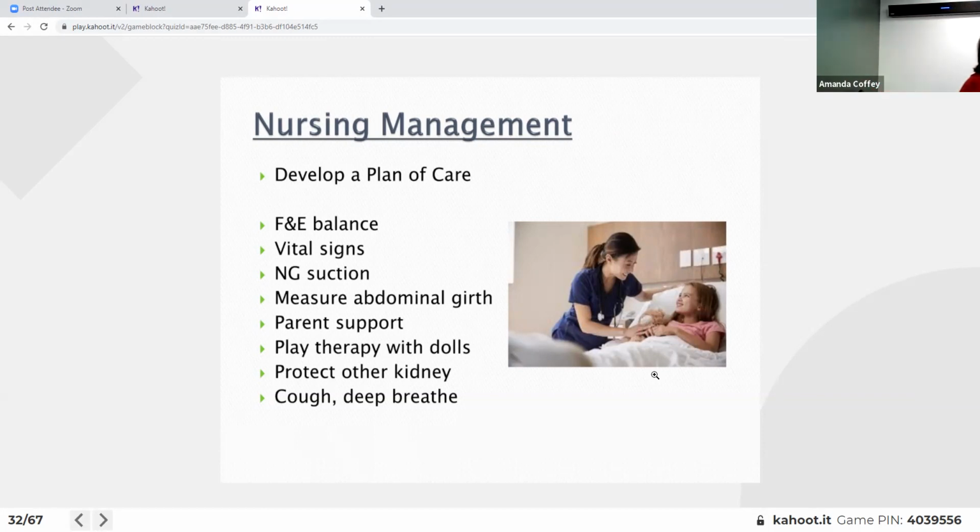Planning and implementation. We're going to teach importance of decreasing rough play while tumor is present, since it could rupture. And then we're going to evaluate, okay? So, again, post-surgery, our other important things are like that cough, deep breathe. You're going to look at the fluid and electrolyte balance, vital signs. They may have to have an NG tube placed. You're going to measure the abdominal girth, because you want to make sure, is it growing any larger?